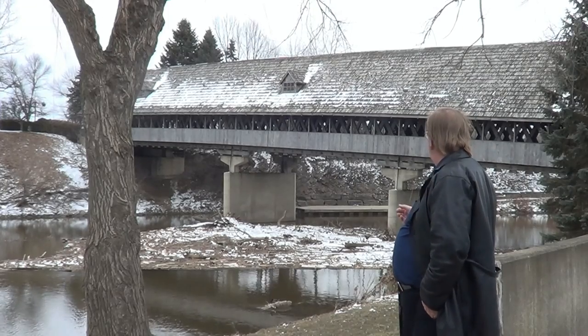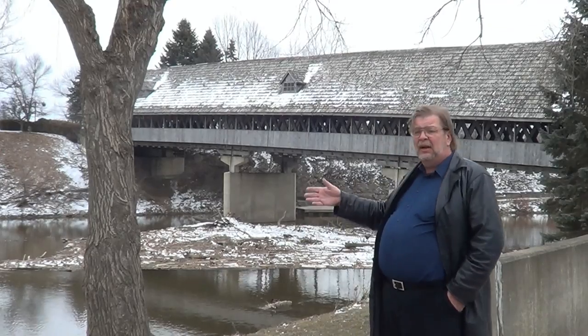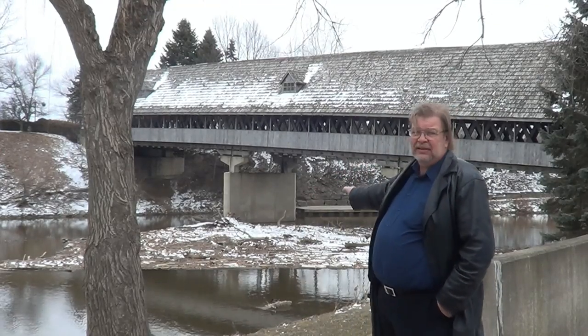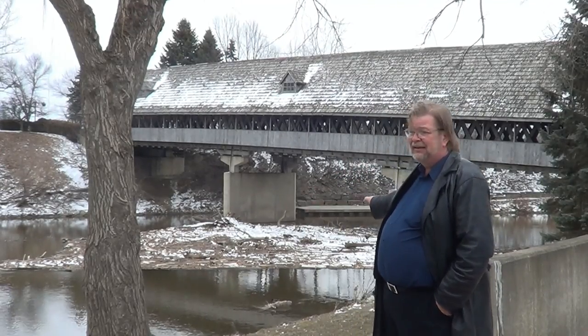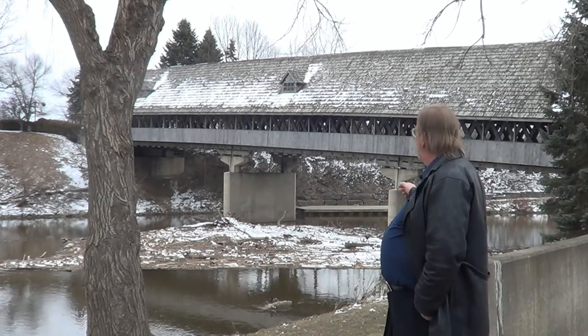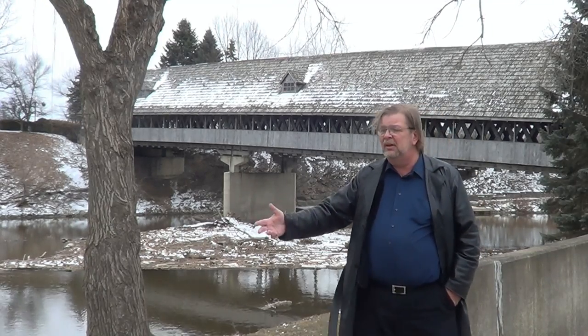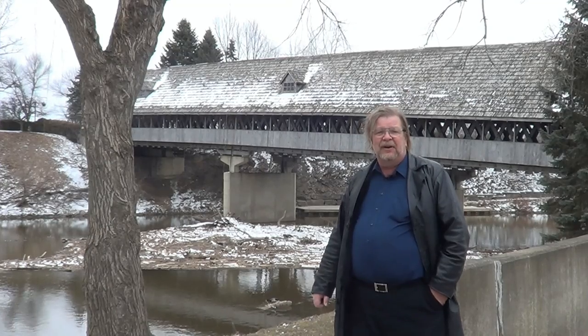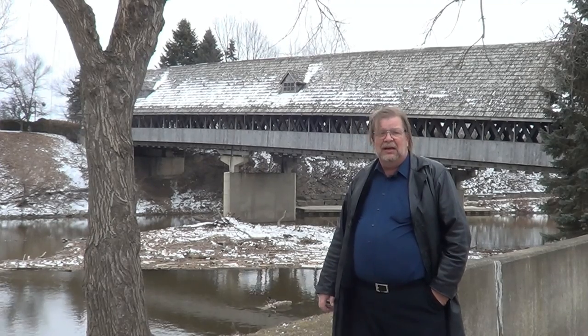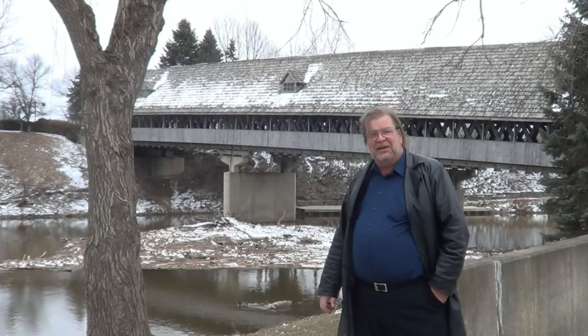And back in the day, this would have been set on wooden pilings rather than the concrete that they have today. But, you know, with modern building standards, you still have to meet the building codes and laws. And so this is the river that runs through the center of Frankenmuth. And now we'll take you on a little tour up and back across the bridge.